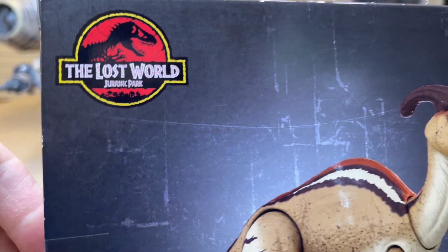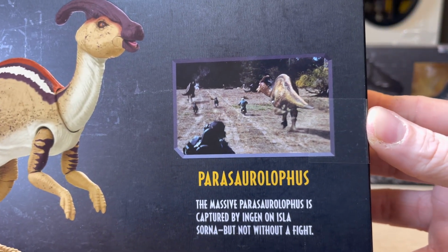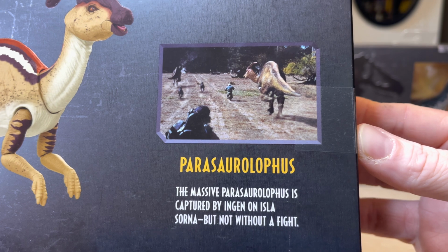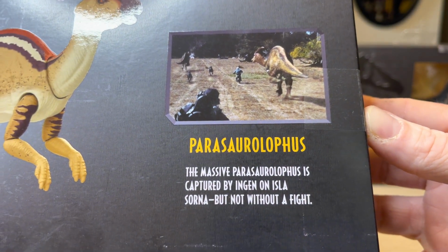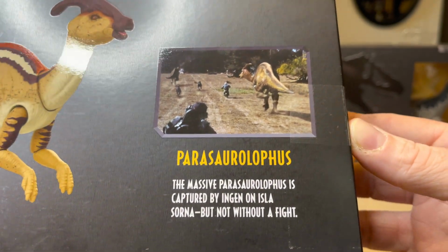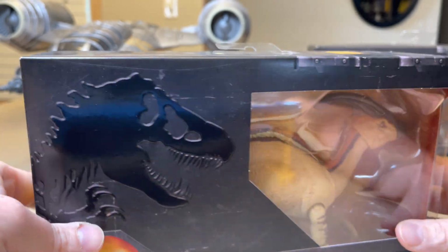You'll notice here it says The Lost World. There's your para right there. There is a picture, an image from the movie. The guys on the motorcycles chasing the paras. The massive Parasaurolophus is captured by InGen on Isla Sorna, but not without a fight. Very cool. When they put ropes around its neck and it pulled back. Remember that part?